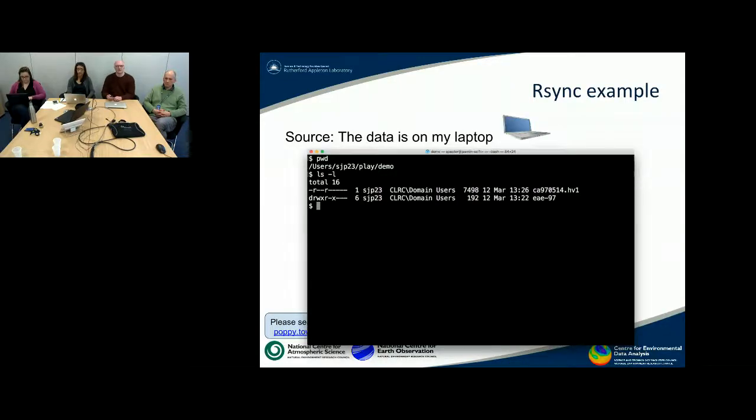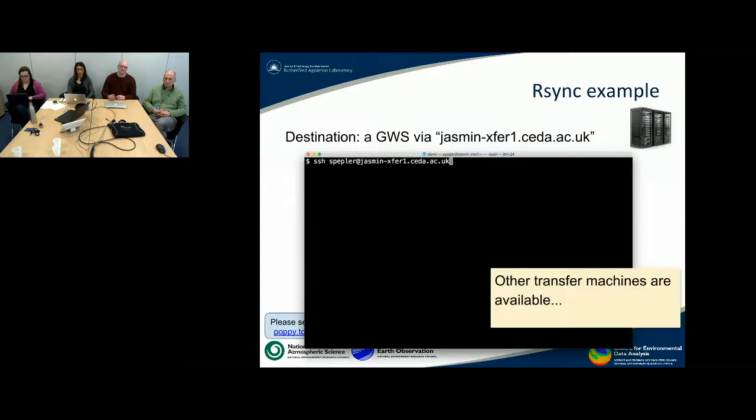So let's have a look at a simple rsync copy. If I've got some data on my laptop, this is a screenshot of my laptop, I'm in a particular directory, I've got a file and a directory full of some other data here. And I'm going to put it onto JASMIN. The destination here is a group workspace, and I'm going to use JASMIN-XFER1 as the machine to transfer it to, which will have the group workspace mounted. It's an edge machine here. It's not one you'd work on and do work, but it's there to just do transfers.